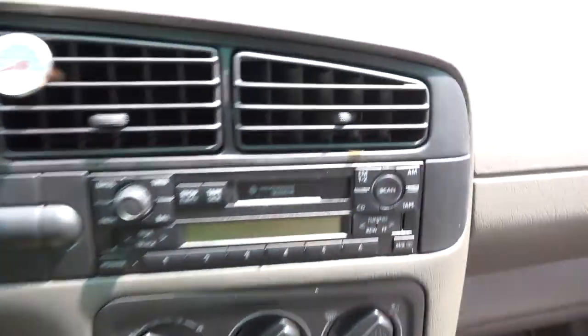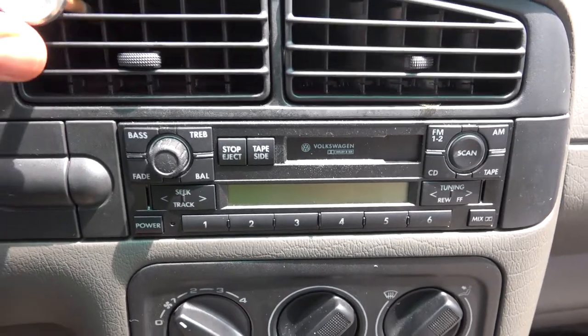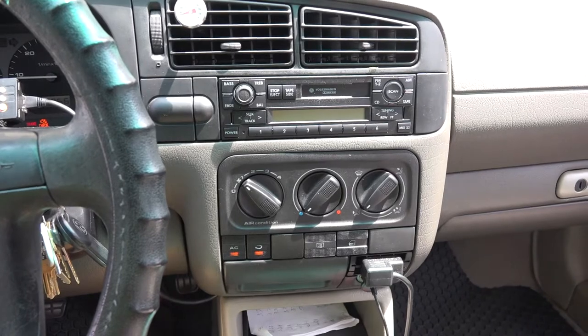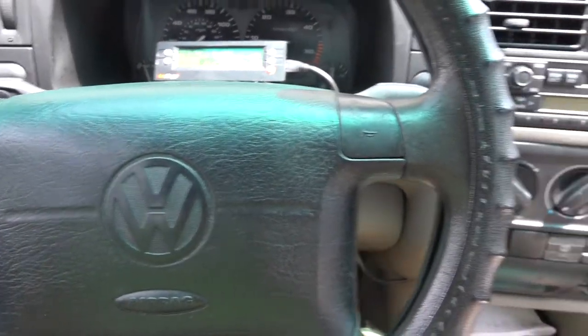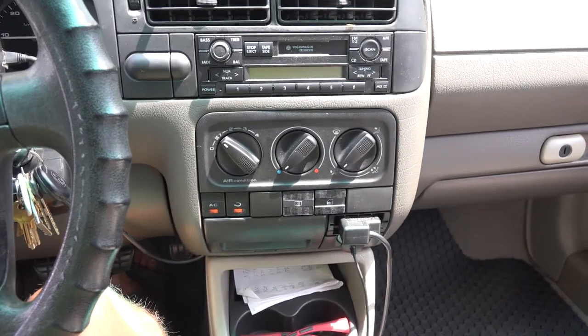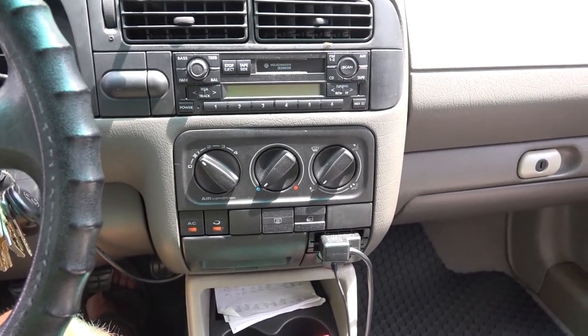I'm going to try to see if I can get a little video driving. Maybe hard for me to do that while holding the camera. But anyway, guys, if you have any interest in this car, just get back with me and I will talk to you guys later.